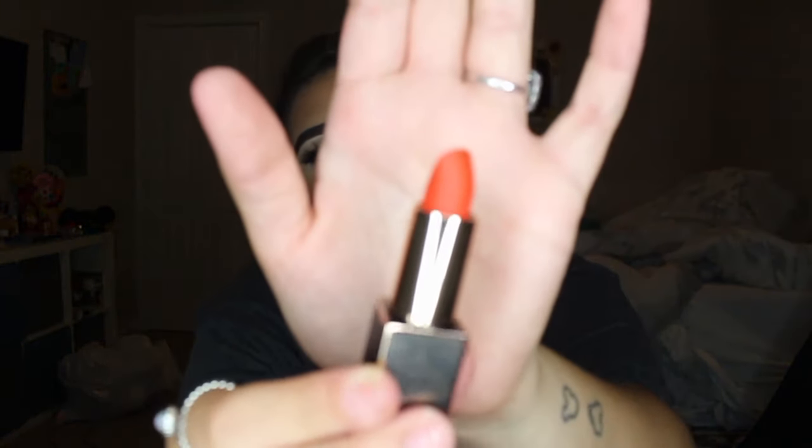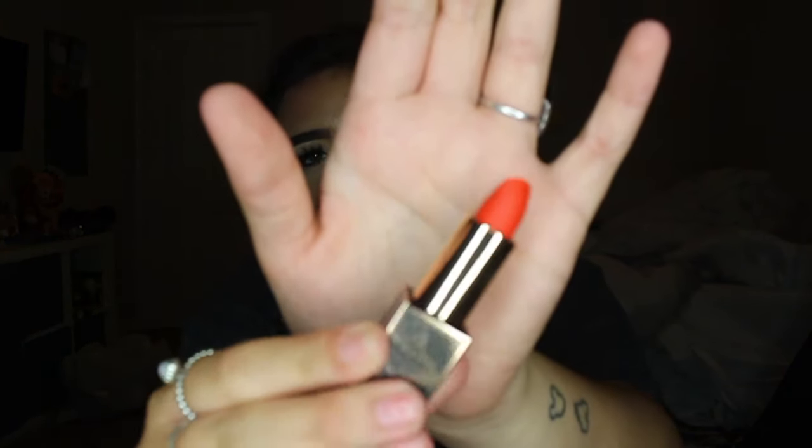This color is a really, really bright kind of orangey red, I think. It's really, really pretty, and I think this is going to be a fun color to wear. A part of me wishes that they made lip liners with these lipsticks, because when you wear a bright color like this, it doesn't run the risk of smudging or anything.